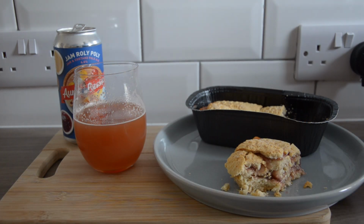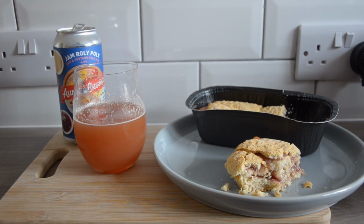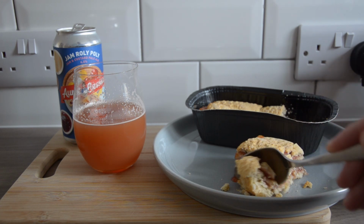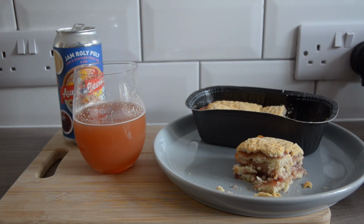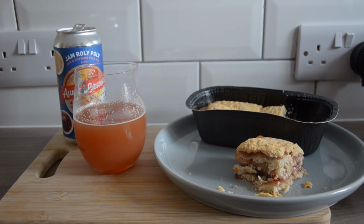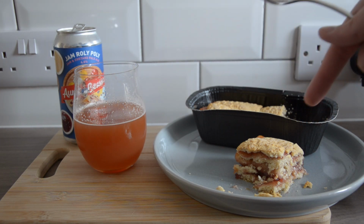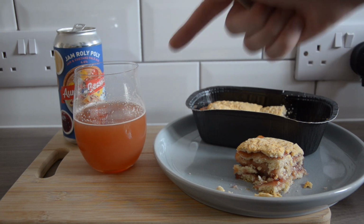Yeah, really good. If you're a fan of stodgy cakes, you'll love a Jam Roly Poly. That being said, it is a bit sacrilege that I don't have this with custard. I absolutely should have bought some custard, as it is a little bit dry on its own. But nevertheless, compared to the beer, absolutely worlds apart. This tastes nice. To me, that does not.